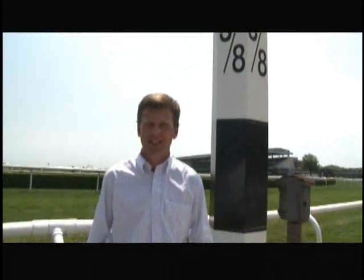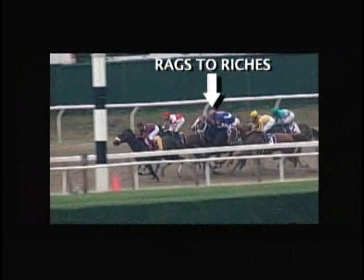We're at the 3/8 pole. We've traveled 1.1 miles, and here's where we separate the men from the boys, or the ladies from the girls, as this is where Rags to Riches started her winning move in the Belmont Stakes.